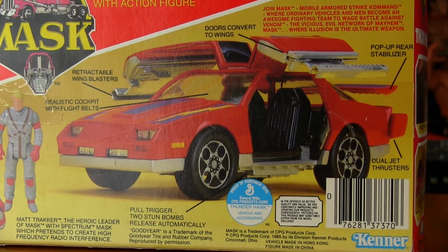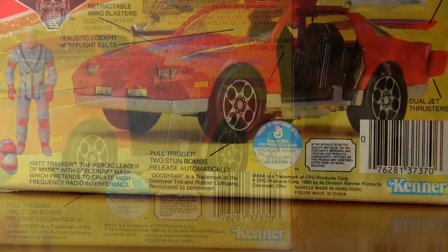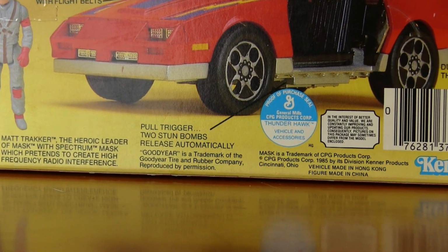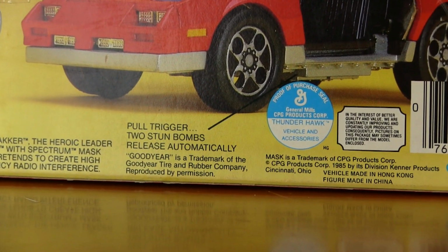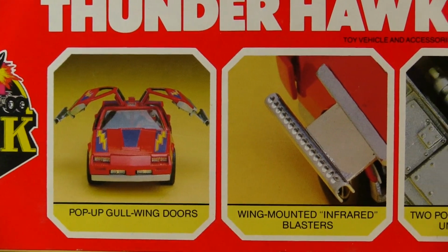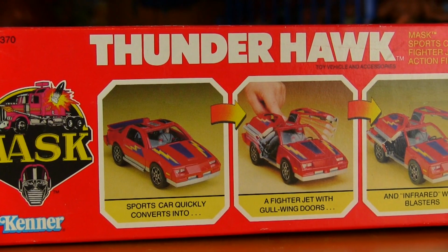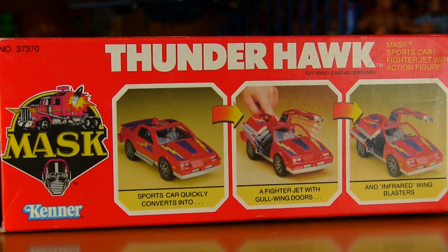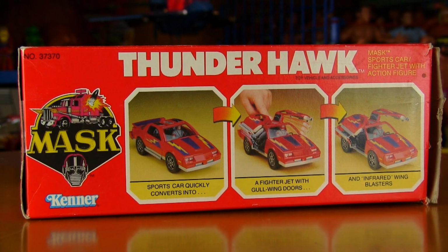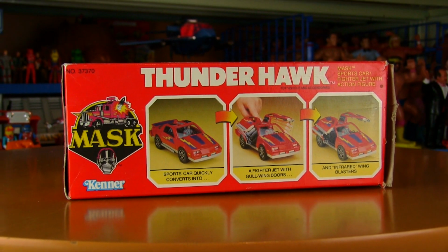You can see why kids in the 80s could spend hours at toy stores just reading boxes and figure cards. And it's interesting to see the General Mills logo on the toy box. Guess they ruled Saturday mornings in the kitchen and the living room. The bottom of the box shows off some of Thunderhawk's offensive capabilities, and the top is similar to the G1 Transformers boxes, showing off its transformation sequence from ordinary car to extraordinary fighter jet.